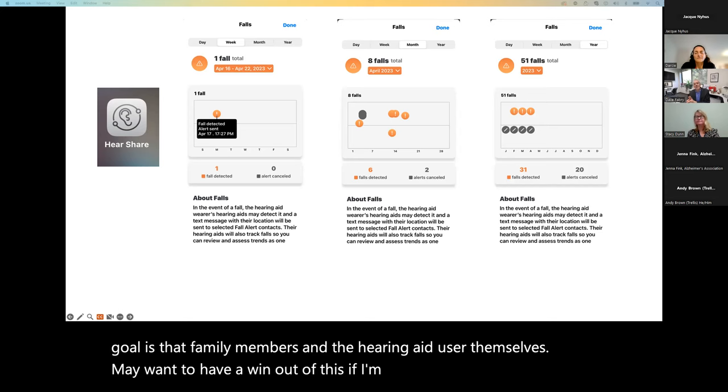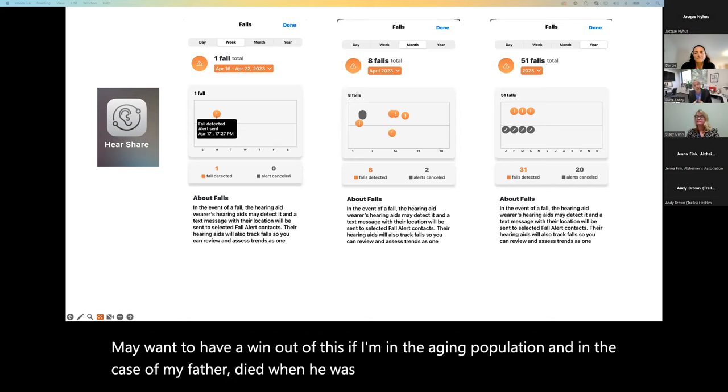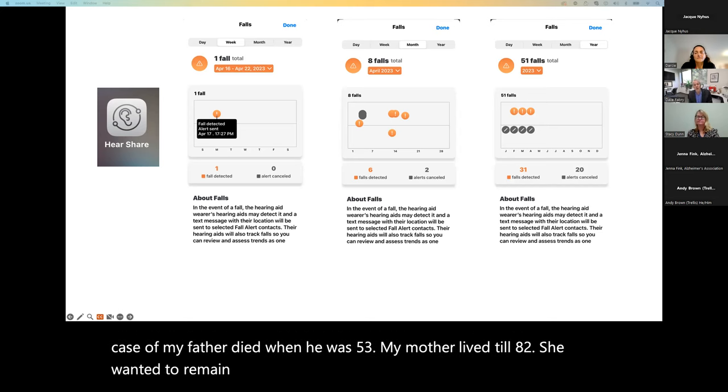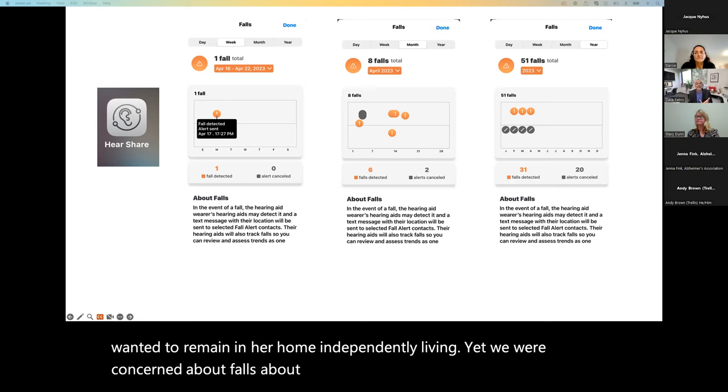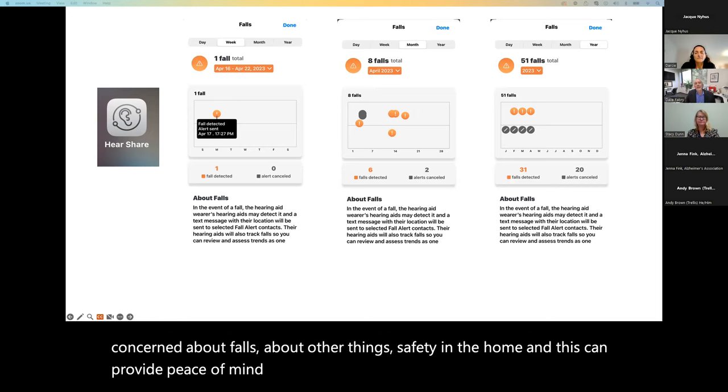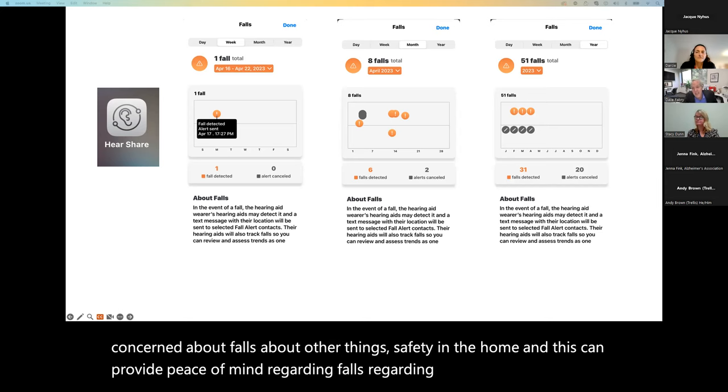If I'm in the aging population, and in the case of my father, who died when he was 53, my mother lived till 82. She wanted to remain in her home, independently living, yet we were concerned about falls, about other things, safety in the home. And this can provide peace of mind regarding falls, regarding other safety issues.